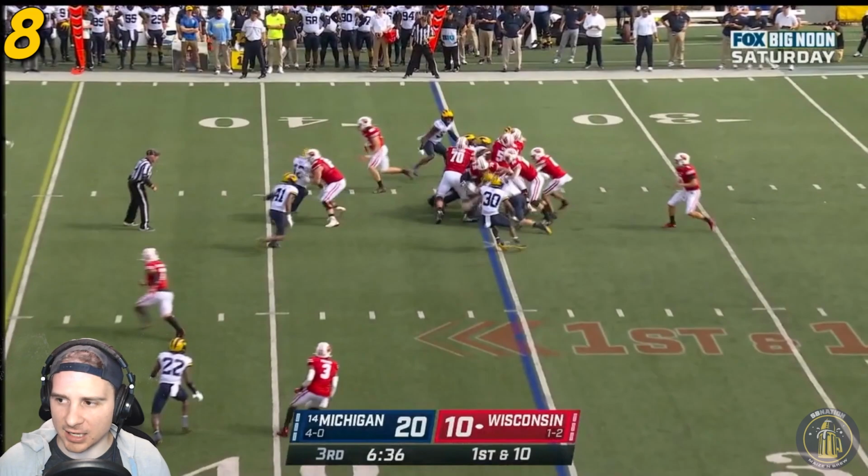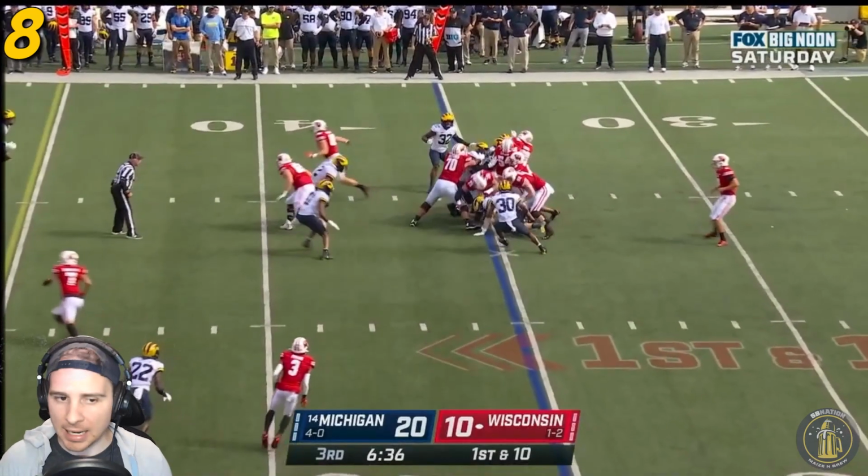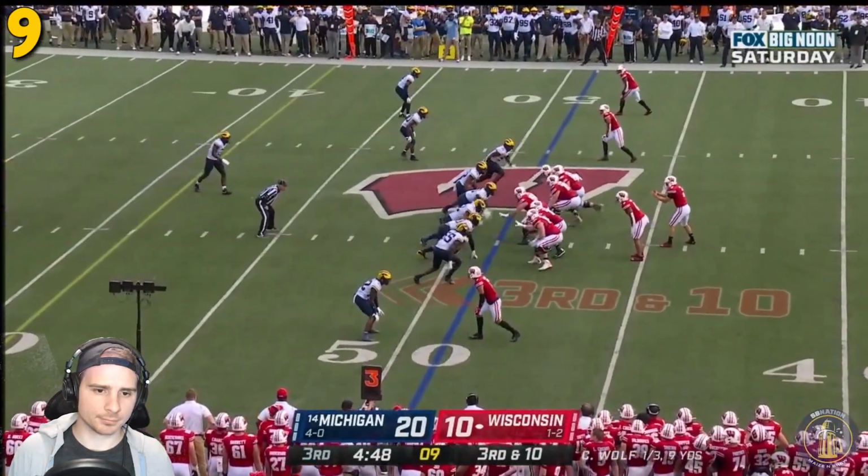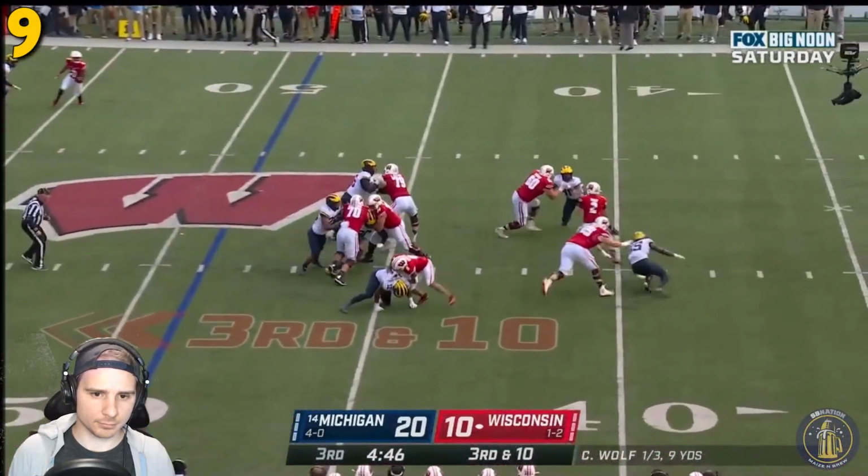At the point of attack here, right? They're all holding their ground. They're not vacating their gaps. They're all there to make the play here. So there's nothing really specific to call out, just that Wisconsin is not getting any movement. Add in a really great play from Hutchinson, and there's just nowhere for that running back to go except to the turf. Reps.